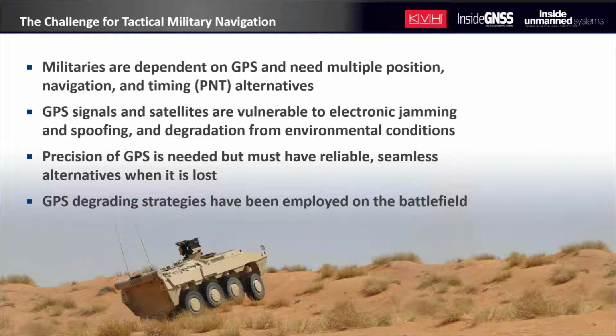A logical starting point for us military officers is: what's our mission? What are the challenges that KVH is working to solve on a continuous basis? Militaries are dependent on GPS and need a position, navigation, and timing alternative to be effective in some of these austere environments. The realities of the modern combat environment are such that redundancy and contingency are absolutely mission critical. Warfighters, we need backups for our backups, and we have systems galore in vehicles and other tracked assets in those austere environments that need to function in some of the most difficult environments on the globe. So I'm going to talk a little about some programs of record where we've worked to solve these problems and provide reliable and seamless alternatives when GPS is not available.